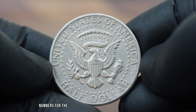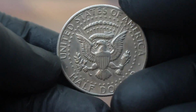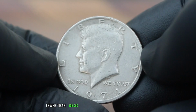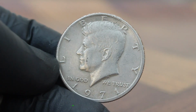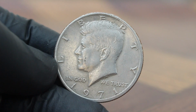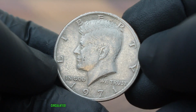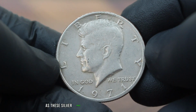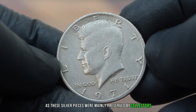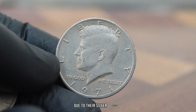Mintage numbers for the 1971 silver Kennedy half dollars are very limited. Estimates suggest fewer than 100,000 large-date silver pieces were produced without mint marks in proof and uncirculated sets combined, making surviving circulated examples exceedingly rare. Circulated coins in fine condition are especially scarce, as these silver pieces were mainly preserved by collectors, and those that entered circulation were often quickly removed due to their silver content.